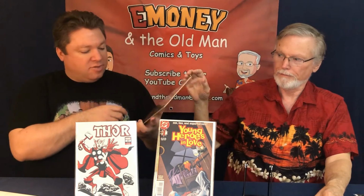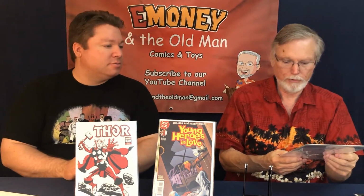Next, Uncanny X-Men number 293. It has Colossus on the cover, and it's by Andy Kubert. Is that how you pronounce his last name? Kubert, okay. Yeah, there's two Kuberts. Well, there's three if you count Dad. Nice shape. I don't think it's a key issue, but nice shape.